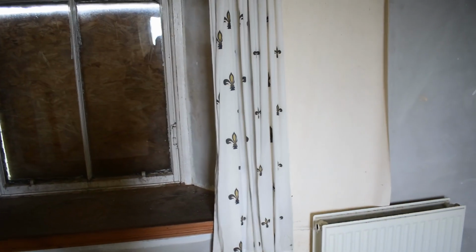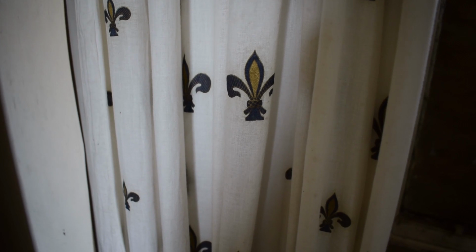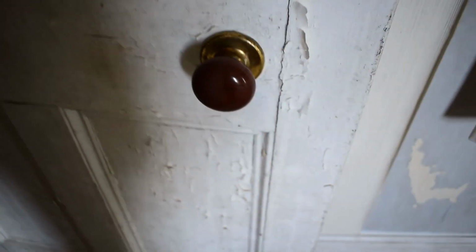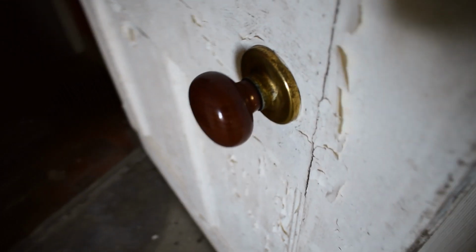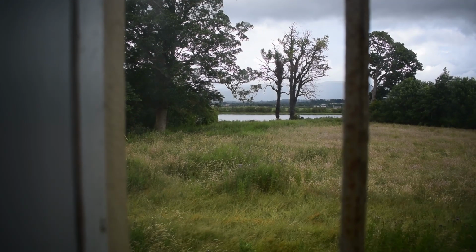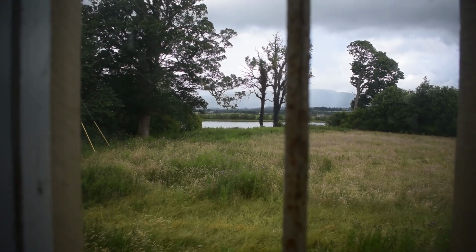And some nice fleur-de-lis curtains here. One of my favourite patterns, design. A fleur-de-lis. My grandmother's house had those knobs right throughout it when I was a kid. It's funny seeing that again. And have a look at the view. Right out there, a large river runs by.